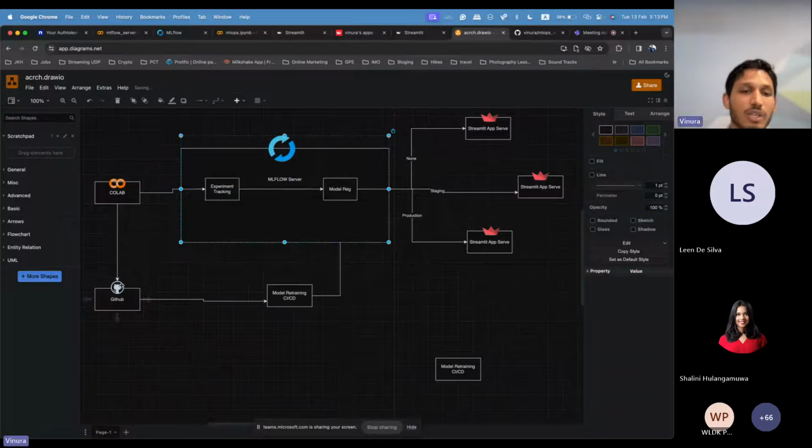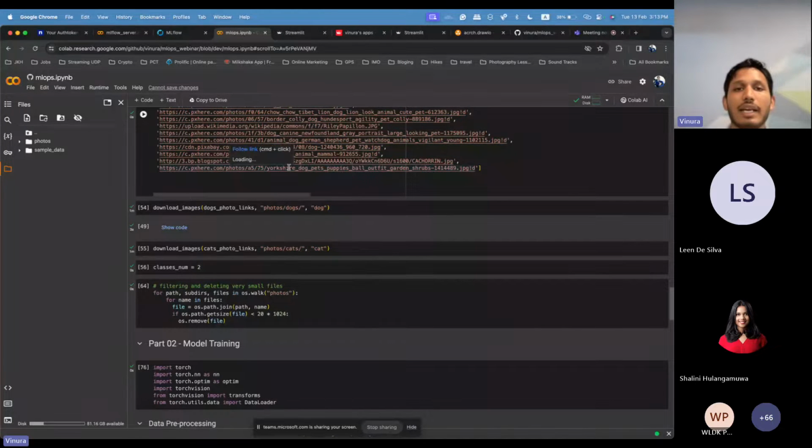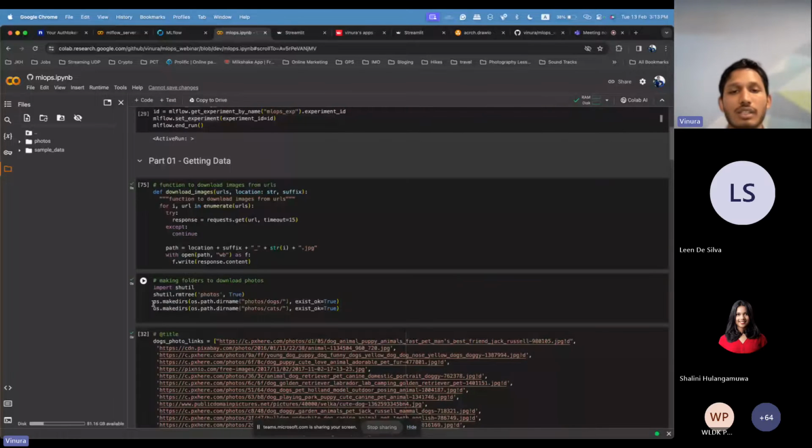I'm going to add an extra layer. Right now we have 2, right? I'm going to add a third one, and it will automatically run a pipeline and save. So it's the same code. It's just that I'm going to add a third one saying cats, dogs, and cars.